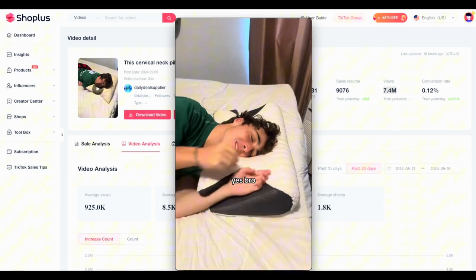After identifying the pain point, after identifying why his brother is experiencing the pain that he is, he goes on straight away to the solution, which is this cervical neck pillow, which he's just allowed his brother to try here.